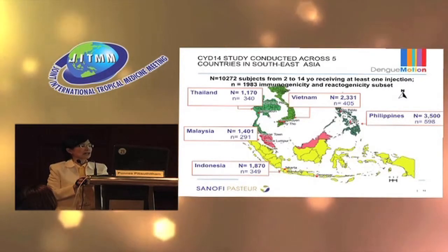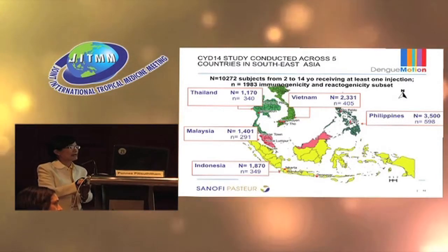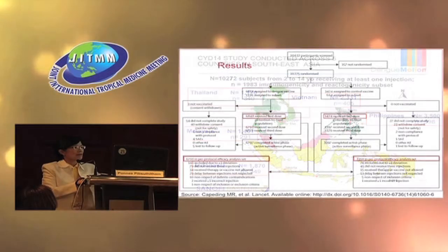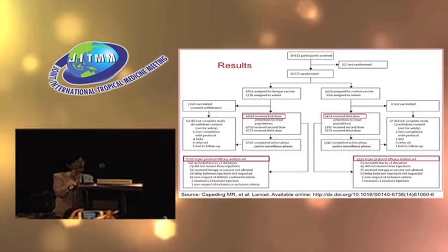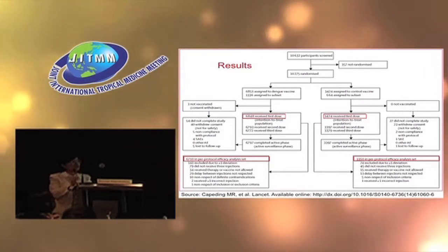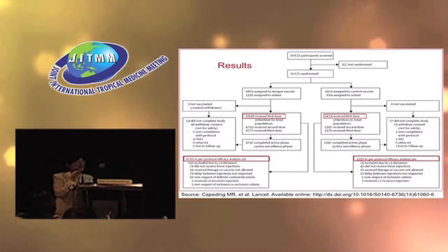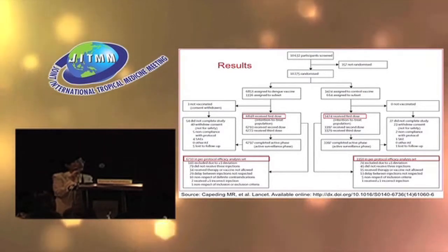So these are the countries involved in this trial, including Thailand, Malaysia, Indonesia, Vietnam, and the Philippines. The Philippines accounts for the majority of the participants. Altogether, 10,600 participants were screened, and 10,275 were randomized. However, with various dropouts in between, we had altogether 6,800 who received vaccines and 3,400 who received placebo, that's the control.